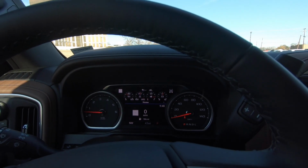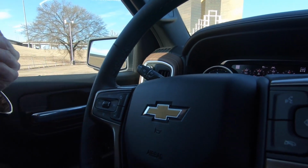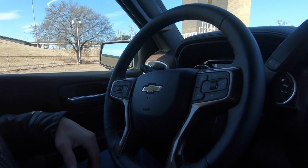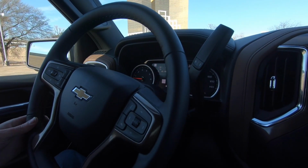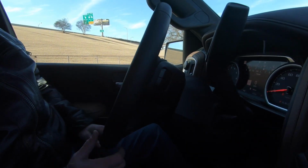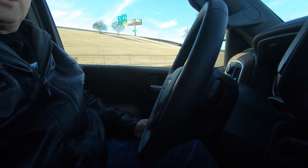The steering wheel mounted controls here, of course, are going to have adaptive cruise control, all the typical features and functionality you would expect to have there, including voice commands, all that good stuff. You can control the radio functionality and different things here as well. On the back of the steering wheel, it can be kind of hard to show both of those from this angle, but you can see some of the controls right there also on the left-hand side.